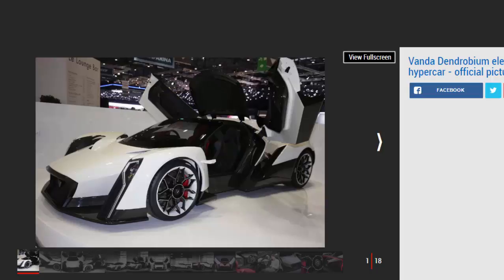The Dendrobium is so called because of a resemblance to the flower of the same name, especially with the rear hinged doors and roof open. Vanda Electric CEO Larissa Tan told us that the car has been designed with nature in mind, so all the details have a link to the natural world. For example, the headlights resemble waterfalls, while the single rear light has a honeycomb design.